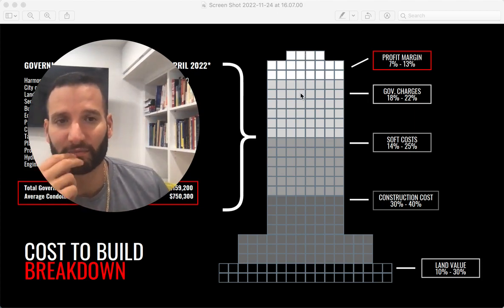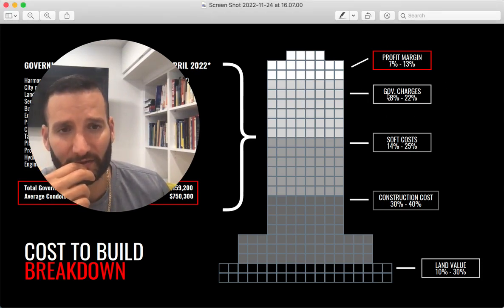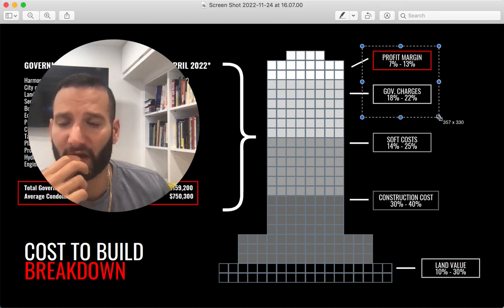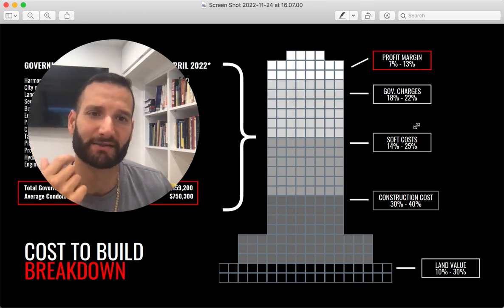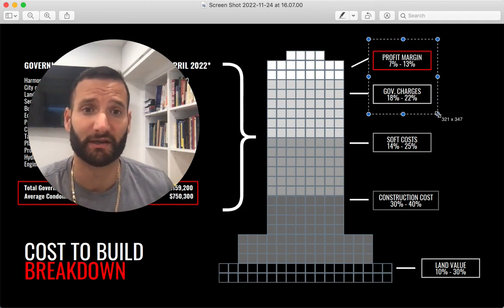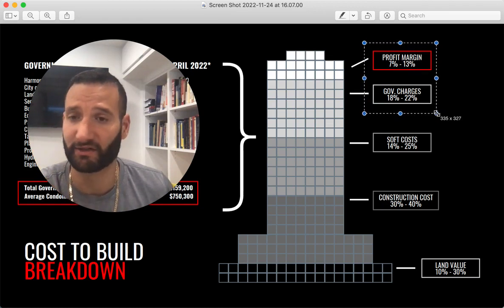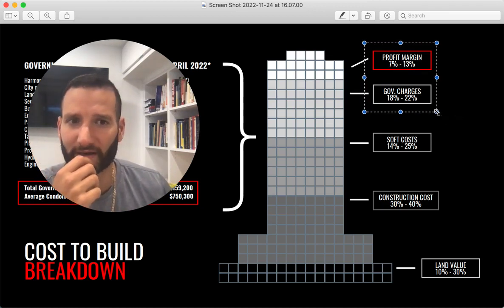Okay? Second point that's really important to realize. Who's making the most money here? The developer or the government? Think about that for a second. Now, we all know we pay a lot of taxes here in Canada. That's not a surprise. And some of those taxes are necessary to have government services and public services, parks and roads and healthcare and all the other stuff, right? But there's something that's not right here, okay?